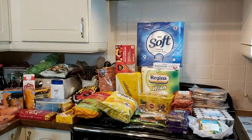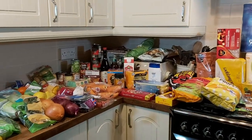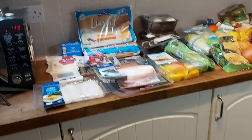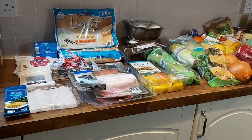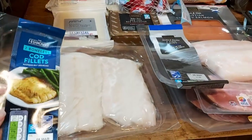So, this week in Aldi, I spent £67.39, and in Tesco, £67.10, which meant that overall I spent £134.49, which is quite a lot, but there's a lot of stuff that will last more than the week.